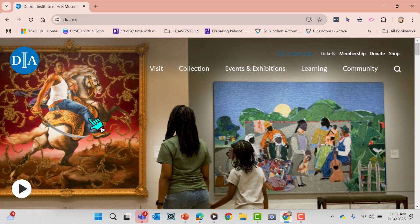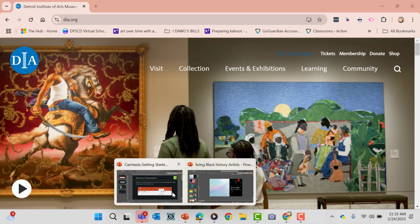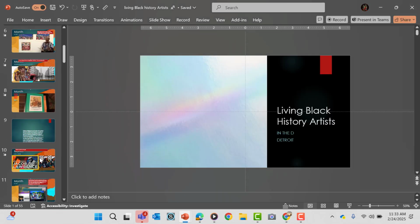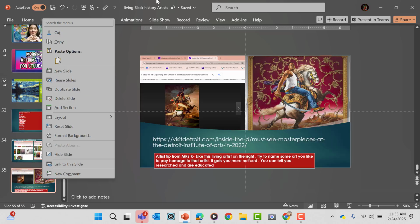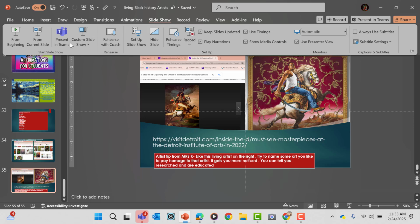right there on the left is Mr. Wiley's art. All right. And on the right is Romare Bearden's art. And Romare Bearden uses a technique called collage, C-O-L-L-A-G-E. And Mr. Wiley over here on the left uses painting. But he pays homage to the artist that he looked up to, which was, let me show you right here.